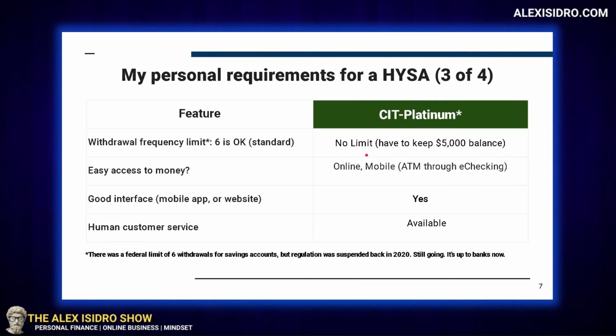But you do have to remember that in order to qualify for the 5.05% or the highest interest rate, whenever you're watching this video in case it goes down, in order to qualify for the highest interest for CIT Platinum savings, you do need to keep the $5,000 minimum balance. So just keep that in mind, because if you don't do that, then the interest rate may be much lower than what you signed up for.